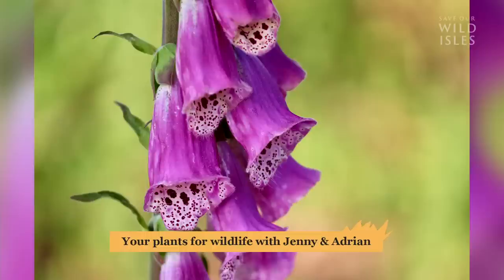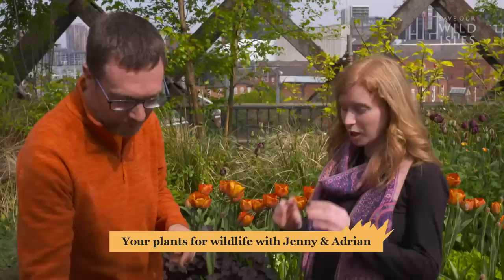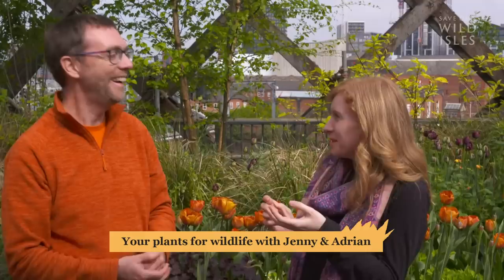Wow, there we are. And of course, brilliant for bees. Yes, a fabulous plant for bees. I've got so many videos on my phone of trying to get a shot of a bee coming out of a foxglove, because it's just so satisfying. Yeah, sometimes. And the sound as they buzz within that echoey chamber, it's really nice.